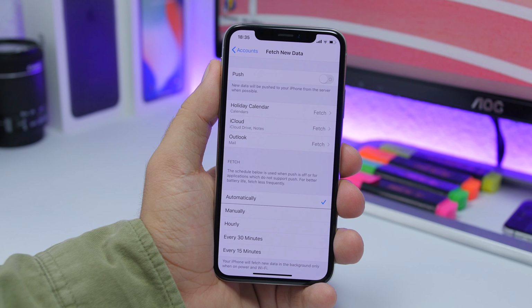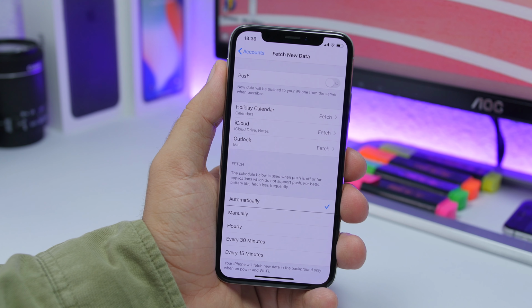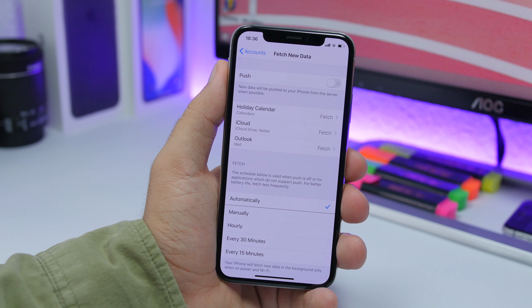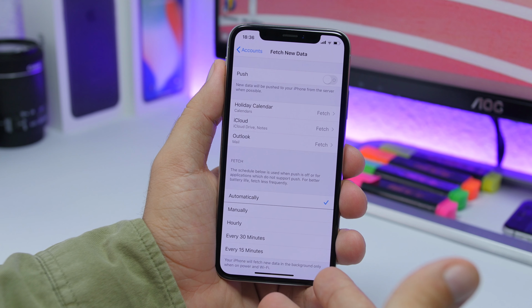The other setting you want to turn off is Push Data. What this does basically is that it will constantly keep your device connected to email servers, waiting any second for a new email to push to you. But of course you don't need that. It's not like emails are that urgent. You can have them every 15 minutes.